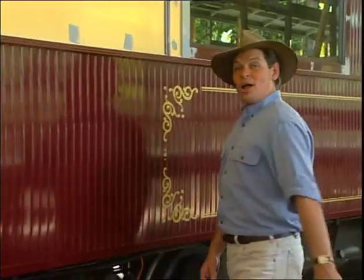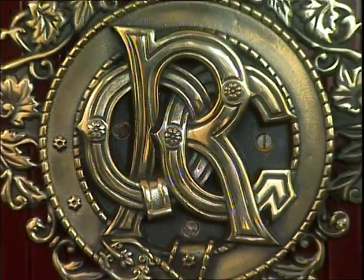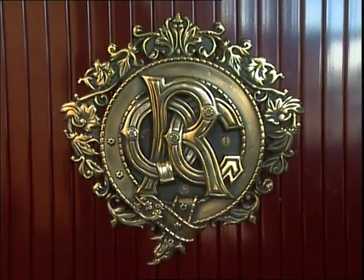In the old days, railway companies indulged in very distinctive liveries. The final touch? The crest. This is Queensland Railway's crest. Very ornate.